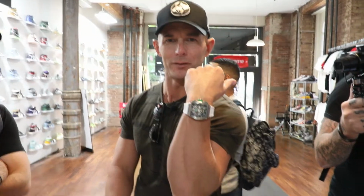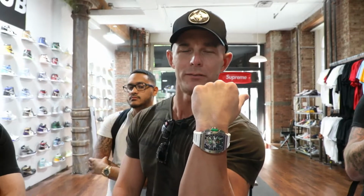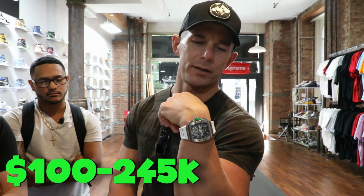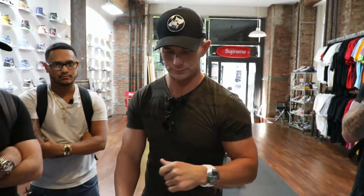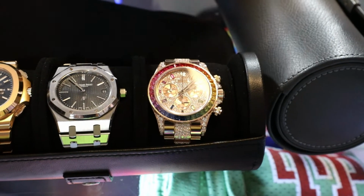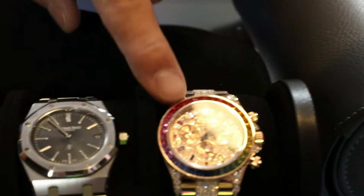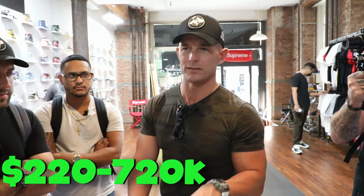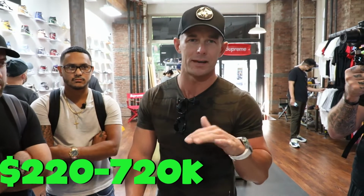The next one up on my wrist, the Roberto Mancini Richard Mille 1101. I don't know the retail, it's like high 100s, maybe low 200s. Secondary market price right now is about 245 pre-owned. And the last is the Rainbow Daytona. Factory pave rainbow bezel, factory rainbow sapphire baguettes, pave dial, pave bracelet. Retail price is roughly $220,000. Secondary market price right now, this thing trades anywhere from 700,000 to 720. So pretty cool stuff.